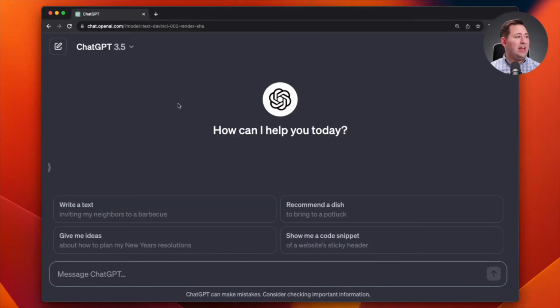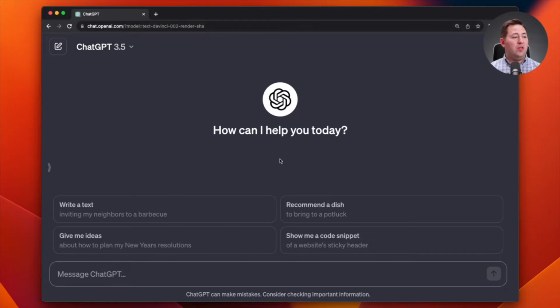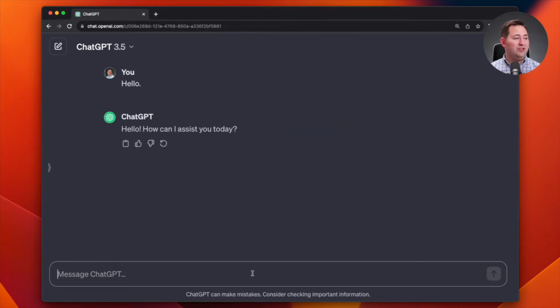Here is the interface, and I've got queued up here ChatGPT version 3.5. This is what was released last November and started taking the internet and the world by storm and helping people to realize all that artificial intelligence can do. And so you can see with a simple prompt how much you can get. I'm just going to say hello, just so you can begin to see how it generates text.